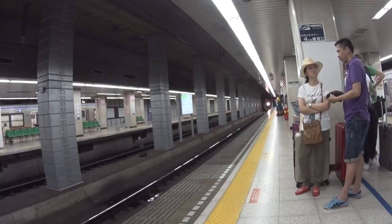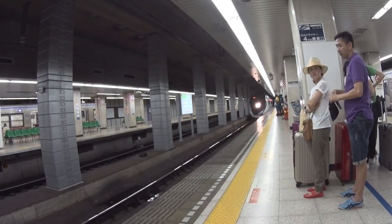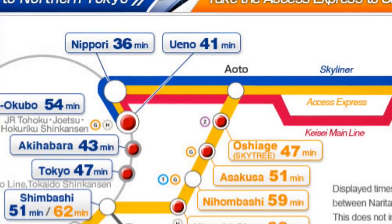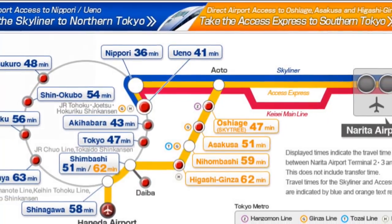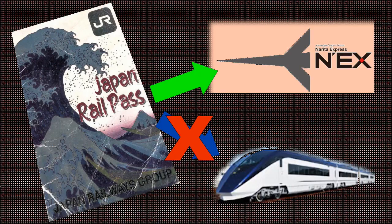Keisei Skyliner is more direct and runs faster. I clocked it at 100 mph in the countryside, but it only goes as far into Tokyo as Ueno in the northeast corner, where most people will want to transfer to a Shinkansen or Tokyo's Yamanote Beltway line. If you purchased a Japan Rail Pass, it's valid on Narita Express, but not the Keisei Skyliner.